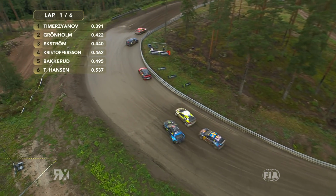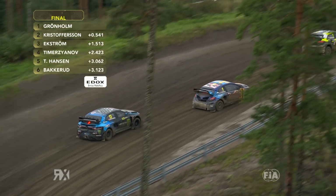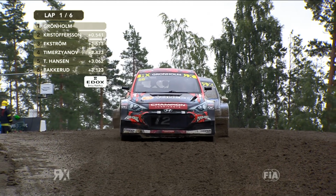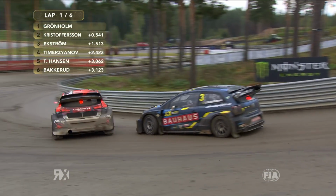Problems there for Andreas Backer, and it seems to have a problem and he's gone. Just again in the middle of the pack. Dropping back. Andreas Backer had no luck at all. Gronholm leading from Kristoffersson. A rare mistake there for Kristoffersson on the run into turn one.